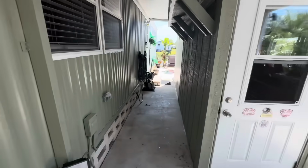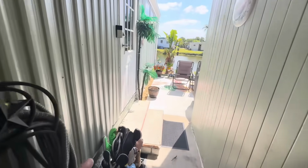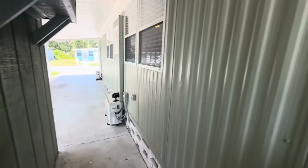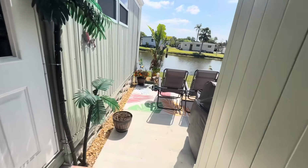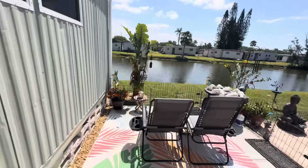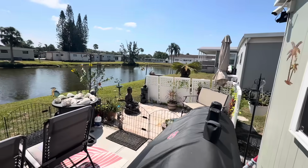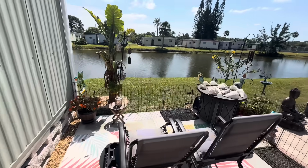Take a look at this. The way this home is laid out, the main access door is towards the back of the home. So you have your full usage of the carport. Very efficient, very well planned out. One more look at this custom spot back here. That's absolutely gorgeous. I'm going to be hanging out here this afternoon. I don't know what you guys got going on, but I'm going to be hanging out here.